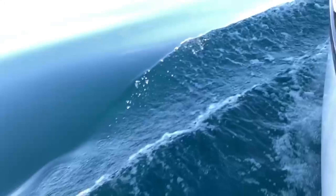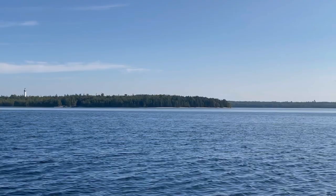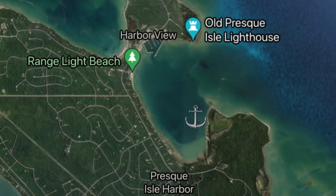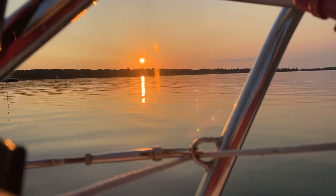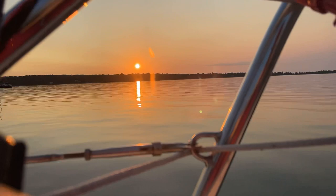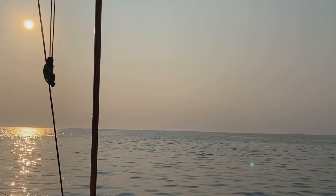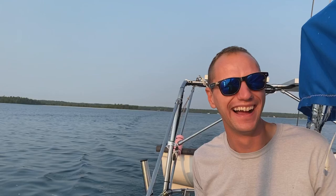It was around 50 nautical miles from Cheboygan to Presque Isle. The anchorage at Presque Isle was beautiful, but we could only stay a night. The next stop was Harrisville, 48 nautical miles away. Bye-bye, Presque Isle.